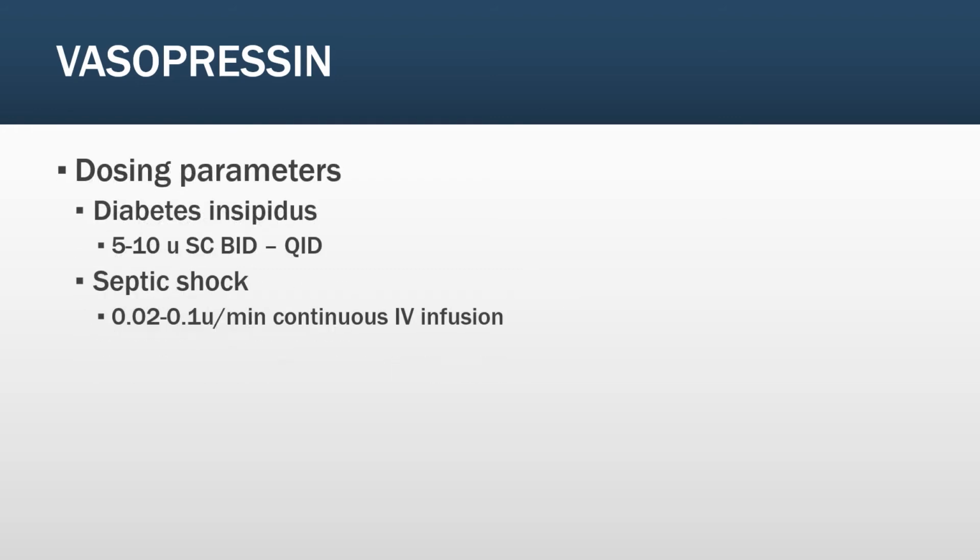When giving vasopressin, depending on what it's being given for, if it's for diabetes insipidus, it's given sub-Q. In septic shock, it's given as a continuous infusion. Unlike the other vasoactive medications, vasopressin is not titrated, but is rather delivered at a fixed rate.